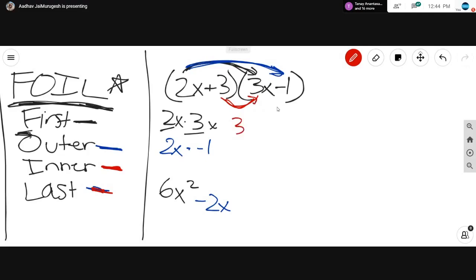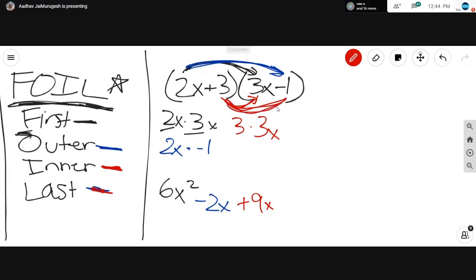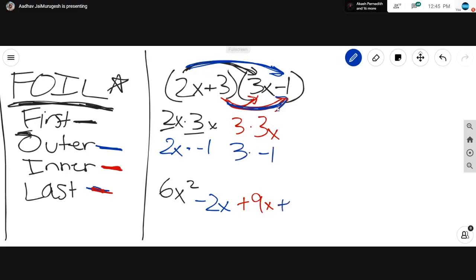And that's going to be 3 times 3x. That's going to be plus 9x. And our last step is last. Going to be last. So it's going to be 3 times negative 1. And that's going to give us an answer of negative 3.